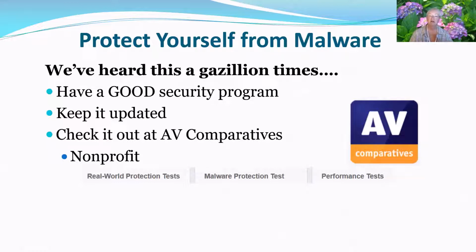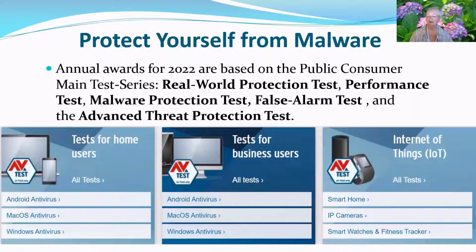And if you want to compare security programs, you might want to check out AV Comparatives. I have used this for years. They're a nonprofit. They're like, back in the day, the Smart Computing magazine that we loved, because when they reviewed something, in the next few pages, you did not find a full page ad for what they had reviewed. They were just neutral. They weren't triggered to give a good review because they got a gazillion dollars for a full page ad. AV Comparatives is a nonprofit, and these are the kinds of things that they test for.